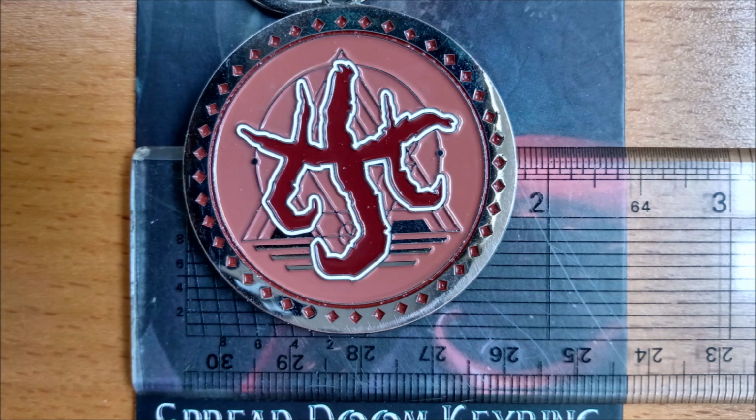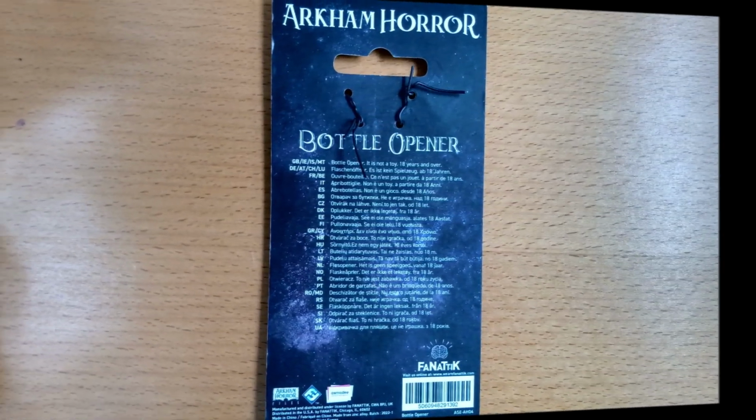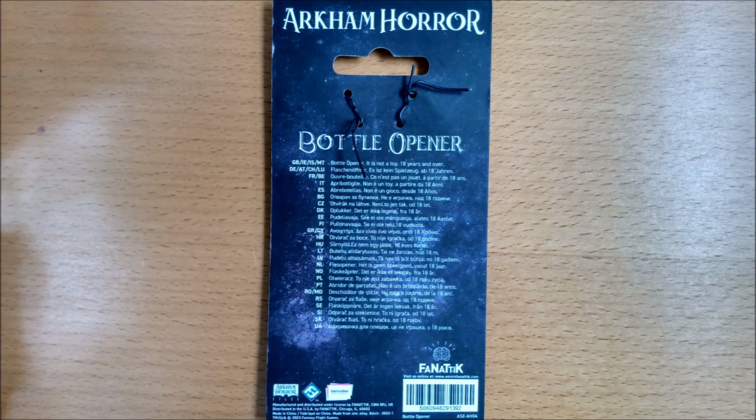The medallion is approximately 4.5 centimeters or 1 2/3 inches in diameter and is roughly coin thickness. The other practical item is this bottle opener, which looks to be an unlimited item, so hopefully you can easily find it whenever you have a need to replace your old one or get an inexpensive Arkham Files gift.